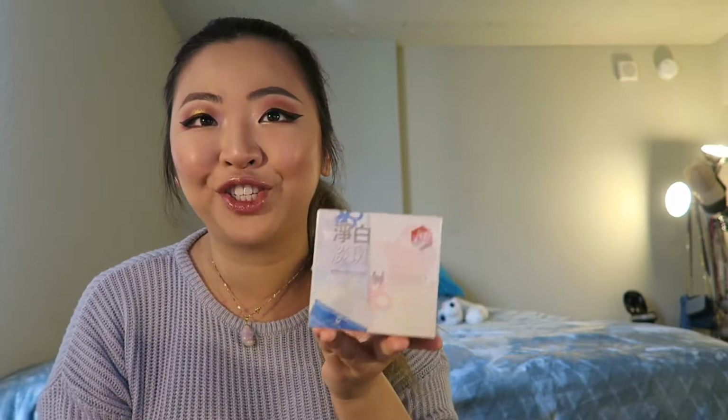So I thought that was really cool, so I decided to pick one of these up just to try because I heard her talk about it in a video from a long time ago and I couldn't find it anywhere, and I was super surprised that they actually carried it on the Yes Style Me website, so I had to get it. Okay, moving on.